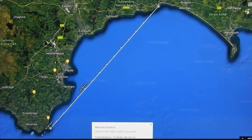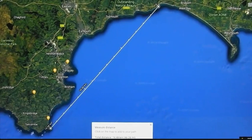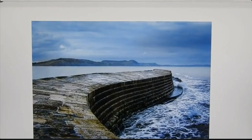Distance involved here: 46.28 miles or 74 kilometers, whatever you prefer. Let me show you my location. This is my location, the Cobb. Beautiful. I'm at the end of the Cobb. The tripod is set up here, and I'm looking this way towards Start Point Lighthouse.